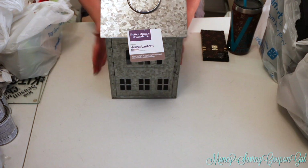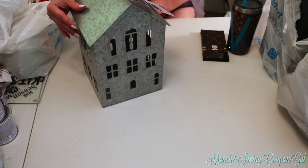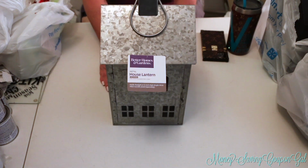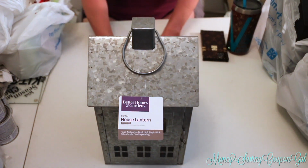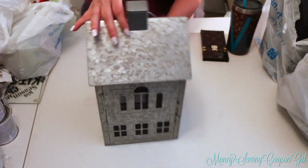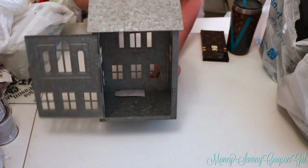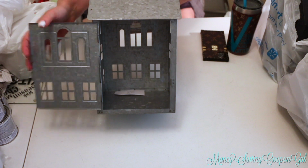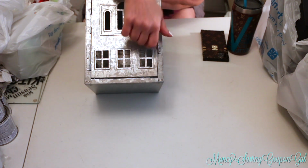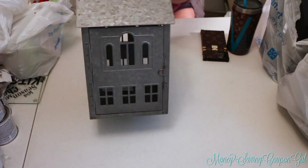But this one here, what's it called? House lantern. I guess you just put a candle in it. It's galvanized. Let me get it in full frame there. It's got the handle. The door here opens. You can put your candle in there, close it, and it closes with the little lock thing there, the little handle.